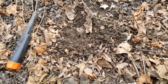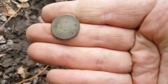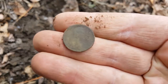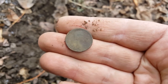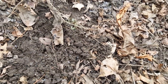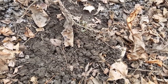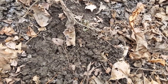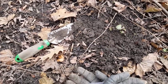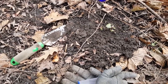Alright, I found the Wheatie. Nice. The coins are fairly dirty here, so I won't be able to get a year now. But there is good news. I found my King George V dime. So three for the day so far. We'll keep going. Guys, I can't believe it. It's gonna be an epic day.